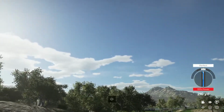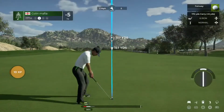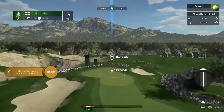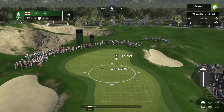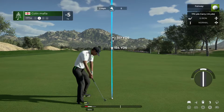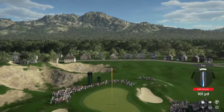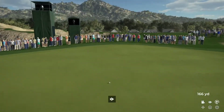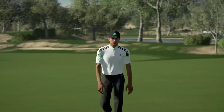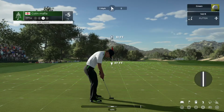That's heading for the fairway. Second shot here on the 17th. Going with the 6-iron here. Well, that's comfortably on the dance floor. Well played. Yeah, well played. There's a long way, but I tell you what, I've seen it happen before, so there's a chance.